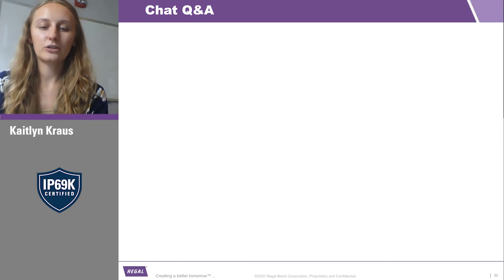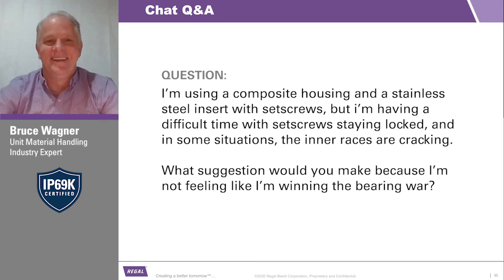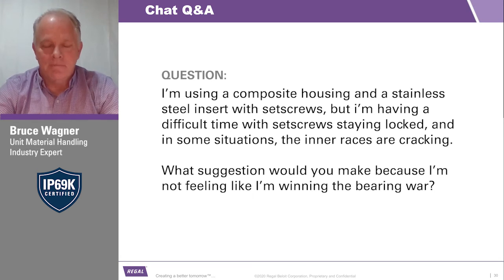And our first question is going to be for Bruce. So Bruce, I'm using a composite housing and a stainless steel insert with set screws, but I'm having a difficult time getting set screws staying locked, and in some situations, the inner races are cracking. What suggestions would you make, because I'm not feeling like I'm winning the bearing war? And I saw that you responded a little bit in the chat, but can you expand on that for our audience?